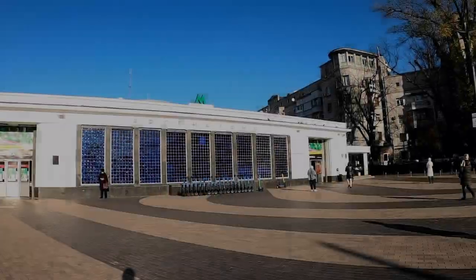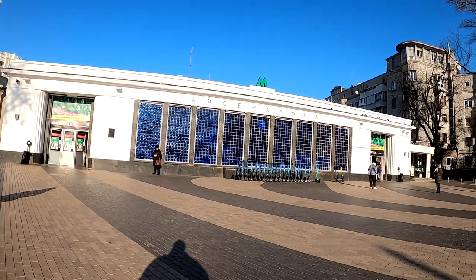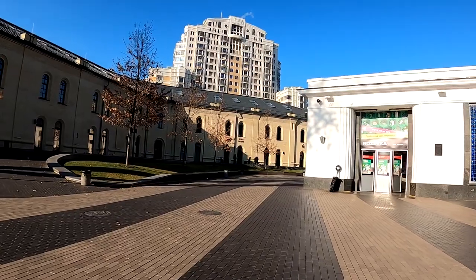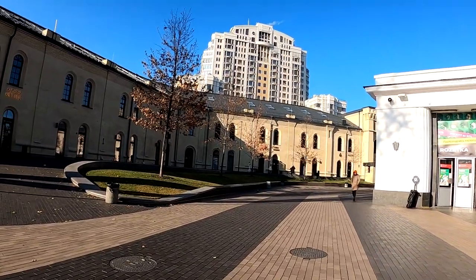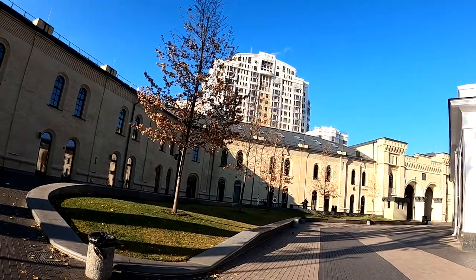The station building. Last time I came here, it was freezing cold, snow everywhere, but today it's not too bad. I've already had two coffees today, so I'm thinking, do I go and get another coffee? I don't know if I should, having had two already.